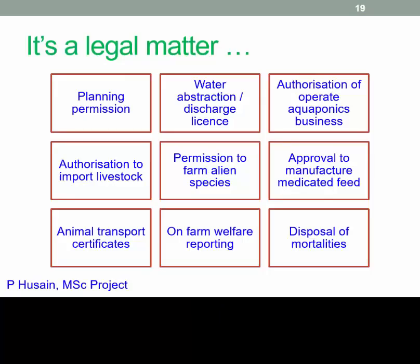But it's not that simple. You can't just turn up and start aquaponics. It requires considerable attention to technical details, but also legal and regulatory issues. One of our recent MSc Advanced Practice students did a fine project disentangling the legal issues and thinking about issues around scalability. I know he certainly hopes to develop an aquaponics business in the future based on this work.